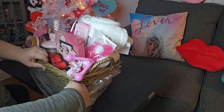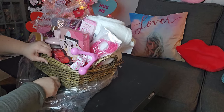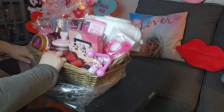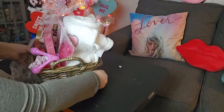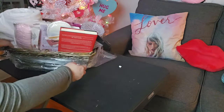Now, this basket is pretty big. It's pretty full. I didn't think it was going to be so big that it was going to give me a struggle getting it into the plastic bag, but it did give me a little bit of a struggle. But once I got it in there and got it all fluffed out, it worked just fine. It did take a little bit of work for some reason to get this basket into this bag.